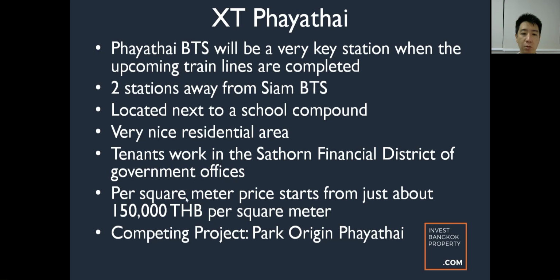Okay, so the per square meter price starts from just about 150,000 Thai baht per square meter, and the competing project that I just mentioned is actually Park Origin Payatai, which is, in our opinion, very overpriced. They are pricing the Payatai area ahead of itself already.